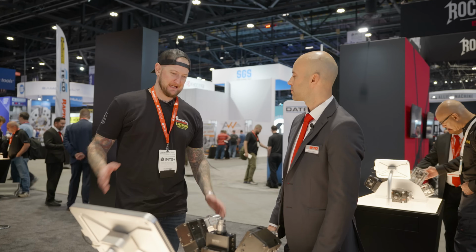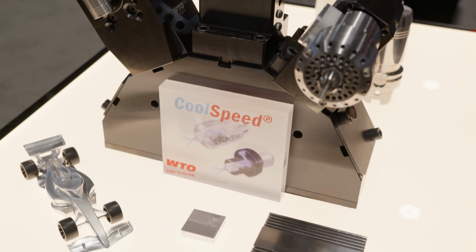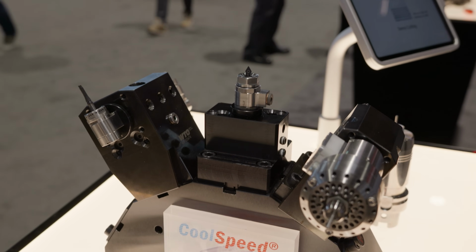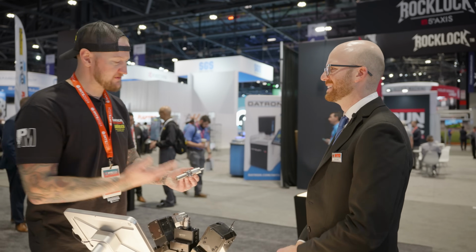Makes sense. Now these look really cool, but I have no idea what this is. Yeah, this is CoolSpeed. This is really cool stuff. These are coolant-driven, turbine-driven, high-speed spindles, and you can reach speeds up to 80,000 RPM. 80,000. But I've got my product specialist for these high-speed spindles here, so he can explain it in more detail. Excellent. So Brian, how do these things work?